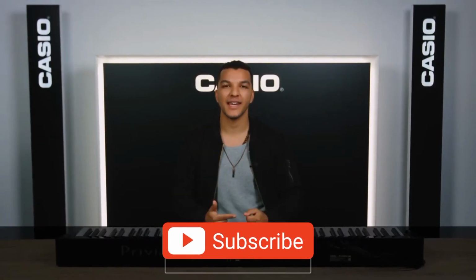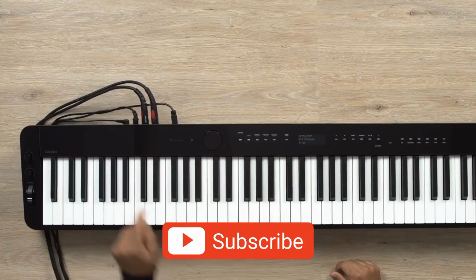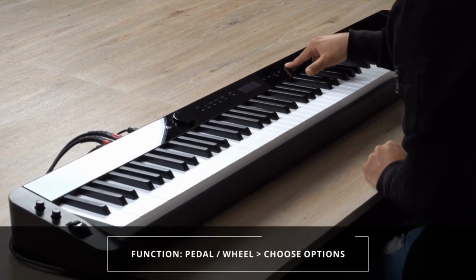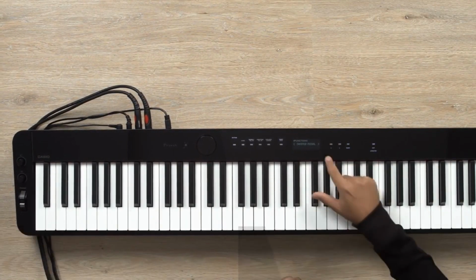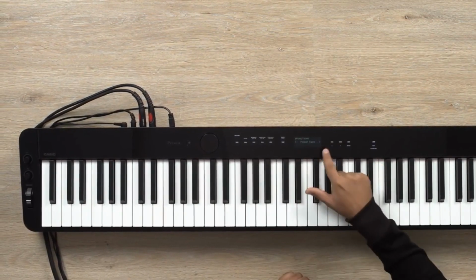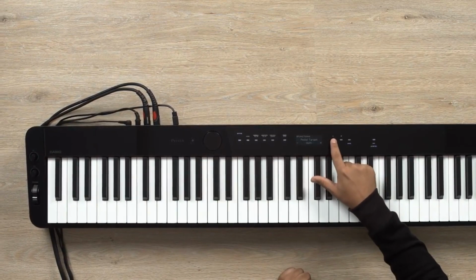If you want to control your sound even further, you can use a pitch bend wheel or an expression pedal. I connected it right here, and we have a few options we can do with this. We're going to go into Function, go over to Pedal and Wheel. We're going to go to Expression Assign Pedal, go to Pedal Target, and here are the different options.